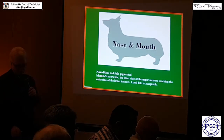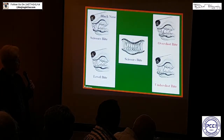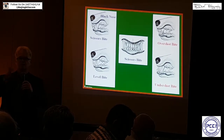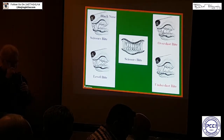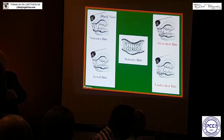And of course, the nose is black and fully pigmented. And it's very important that it's fully pigmented, because as we get into more glamorous, as we call it, glamorous, they get lighter. They also start to lose pigment too, interestingly enough, and it becomes splashed or broken. And of course, you all know about bites.